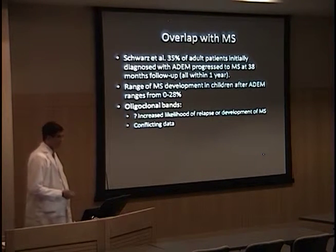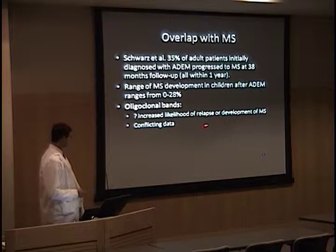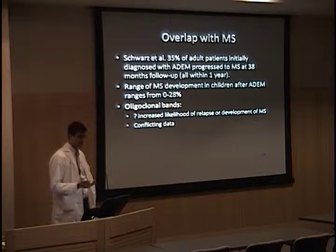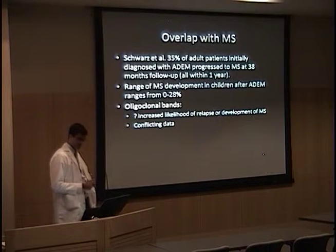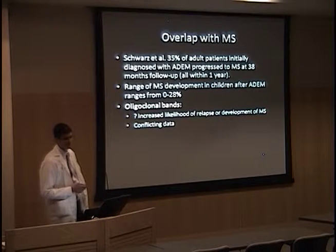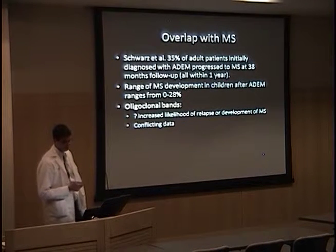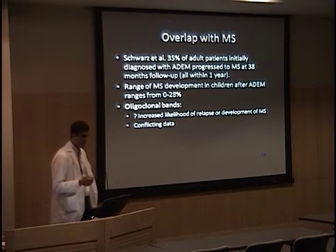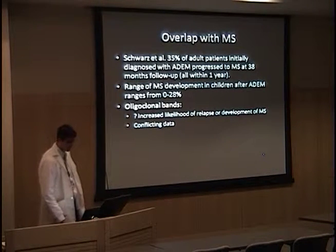The use of oligoclonal bands I mentioned before. Is there an increased likelihood of relapse in ADEM or development of MS in patients that have elevated oligoclonal bands? Potentially, there's conflicting data. One study showed no statistically significant difference between patients that had ADEM and MS, and so it's not really a useful tool in differentiating.